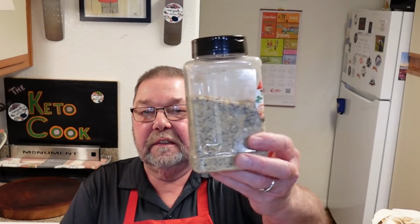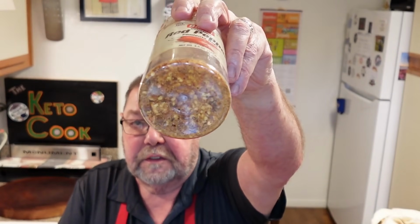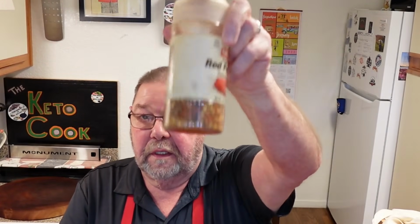As you saw last week, we did the Tommy Spice, and also the pepperoncino that we did. This one is much hotter since I added the Scotch bonnets to it. I mean, just unbelievable.